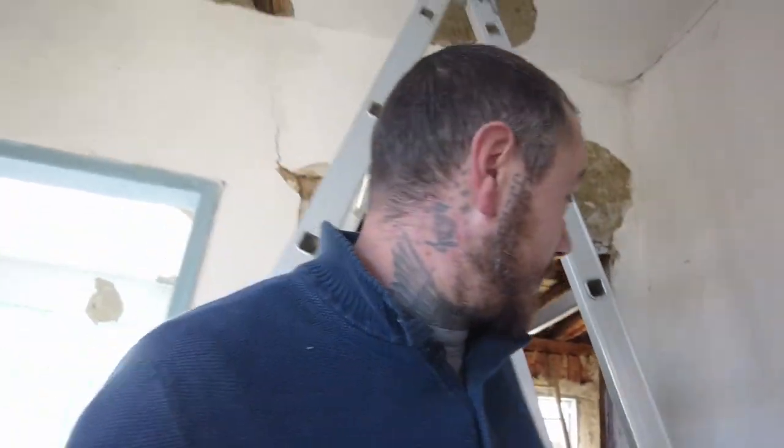Now I know people are going to ask me, is this necessary? And the answer really is no. We believe that we're going to get the interior walls complete before we start rendering and pointing the outside. It's merely just to stop mice or any big bugs taking up shelter in our new walls. So is it necessary? No. But for the equivalent of about £20, a couple of hours work, it seems worth it to me.